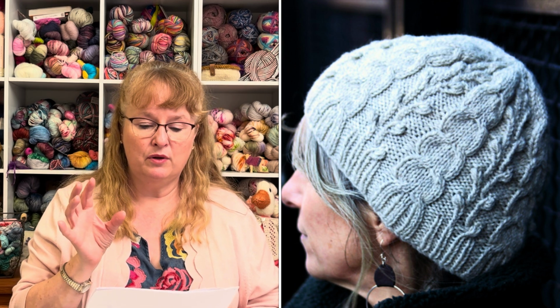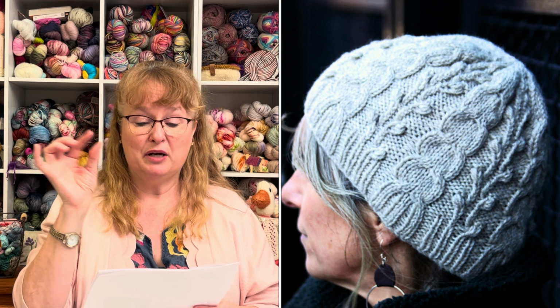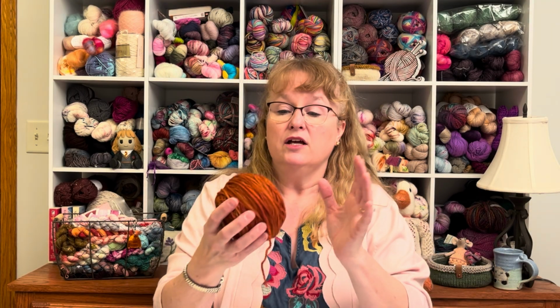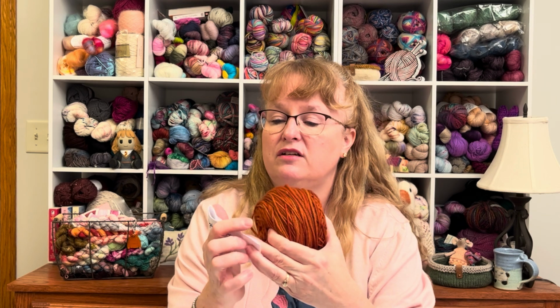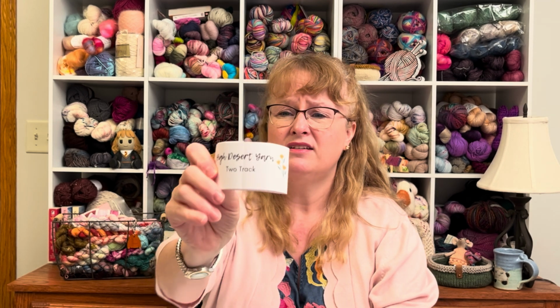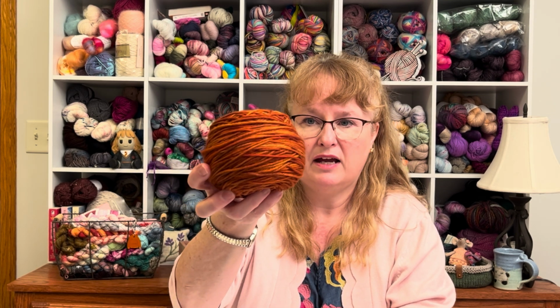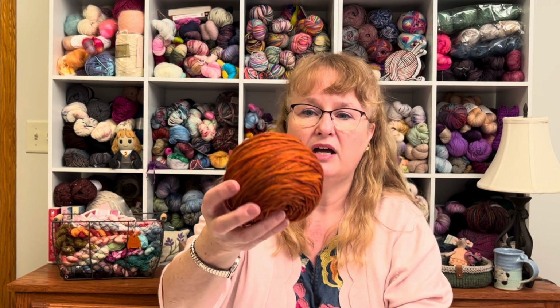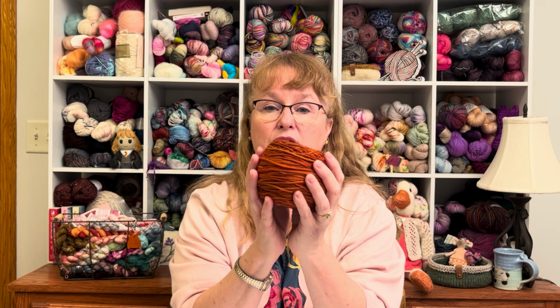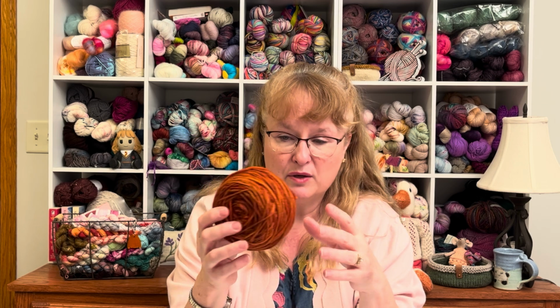I love the cable detail. I love they look like little buds and blossoms on the hat. I absolutely loved it. So I got started with this gorgeous yarn. This is High Desert yarn, and maybe the name of the yarn is 2-track. I don't know, but it is gorgeous. Maybe I'm still feeling all the fall vibes, because this is definitely autumnal, but I've had this and I thought it would look beautiful in this hat. And let me tell you, it really did. It was so pretty. So you do the ribbing for a while.